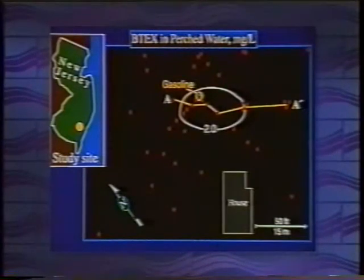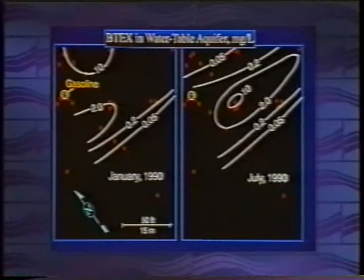But in the water table aquifer, which is only about 2 meters deeper in the system, you can see that it was quite different. Not only was the distribution quite different than what we saw before, but it varied seasonally. And this is where the gasoline was found in the perched water, but as I said, this was not found in the water table aquifer. This is just for scale, so you can remember what the perched water looked like.